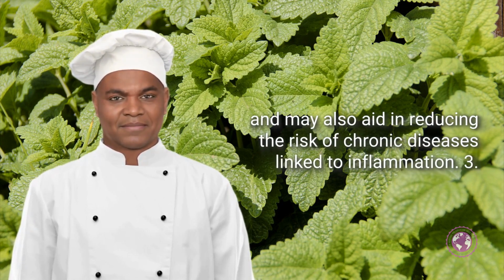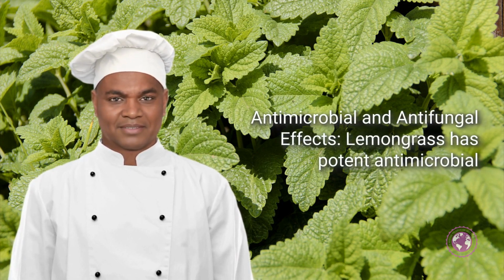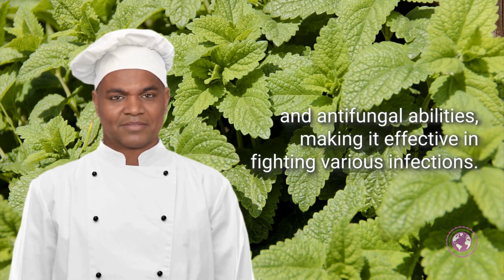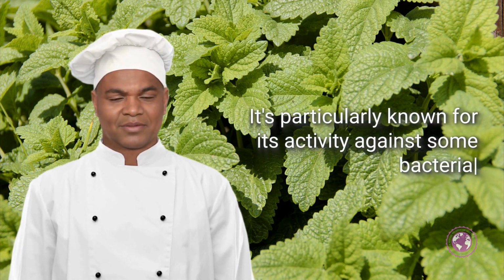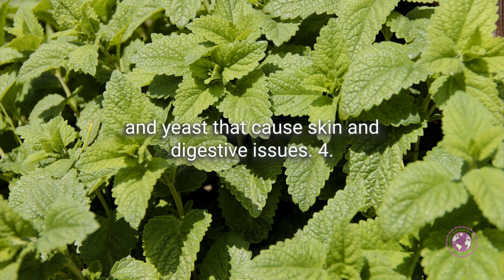3. Antimicrobial and antifungal effects. Lemongrass has potent antimicrobial and antifungal abilities, making it effective in fighting various infections. It's particularly known for its activity against some bacteria and yeast that cause skin and digestive issues.